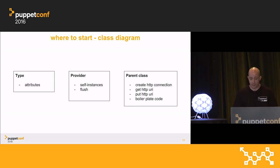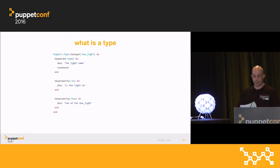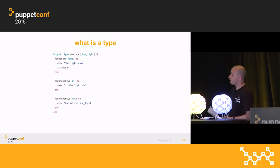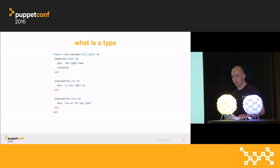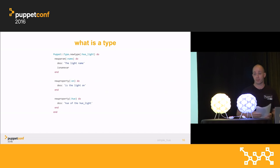So I'm going to take you through the code itself. Basically, what we have here is our type. And this is the code itself. It is dumb. There isn't much there. We have three pieces of information here: the name of the light, whether or not the light is turned off or on, and another property called the hue, which is a posh word for color.